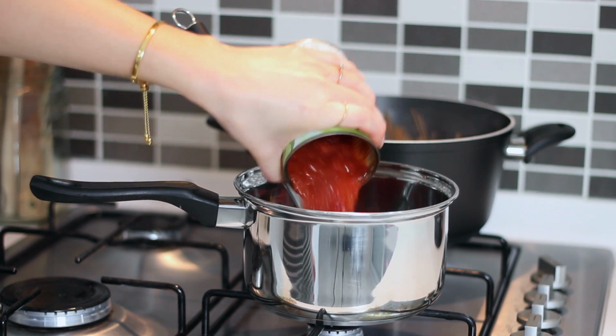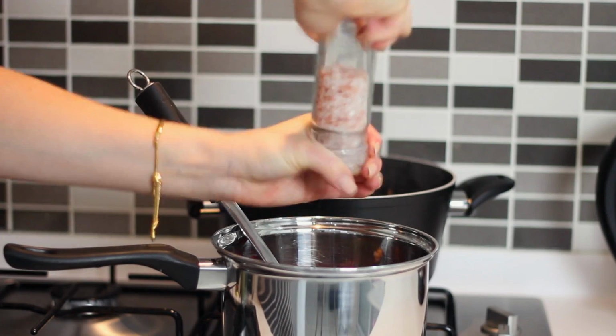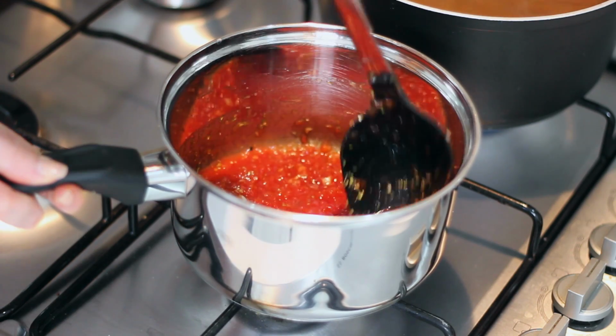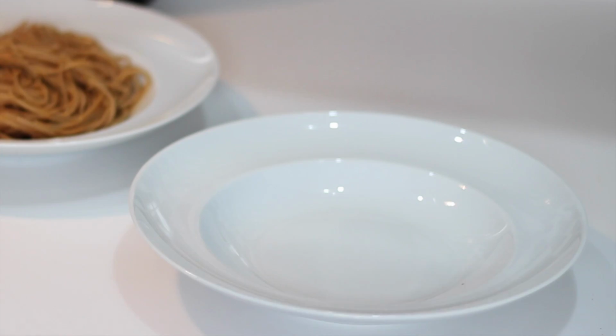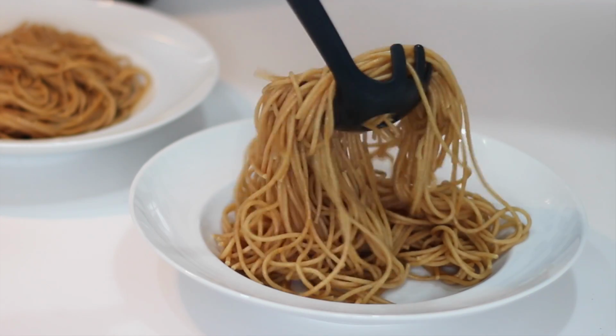Next, add in 1 can of chopped tomatoes, 1 teaspoon of dried mixed herbs and season it well with salt and black pepper. Give that a good mix together, bring it up to a gentle boil and leave it to simmer whilst you then drain and rinse the spaghetti. Serve up the spaghetti into dishes. The sauce should then be nice and hot at this point.